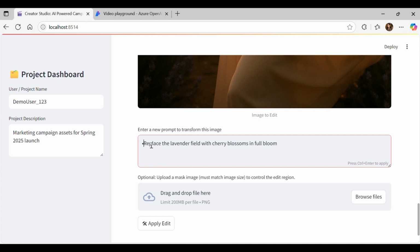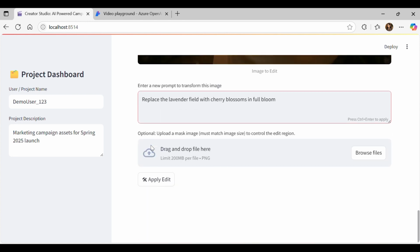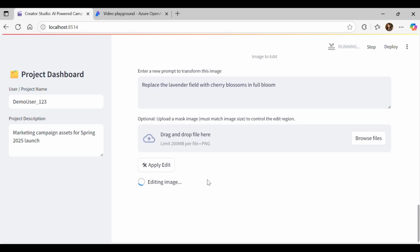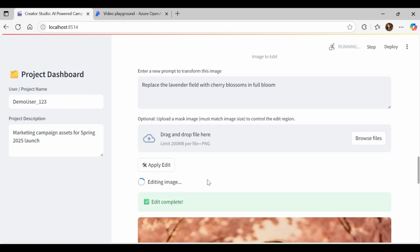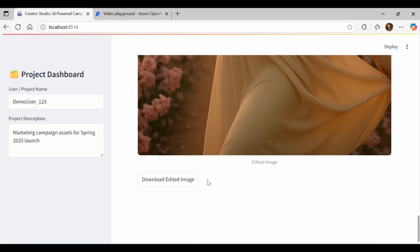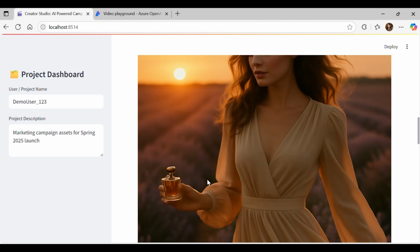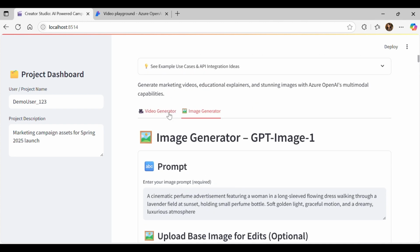Yeah, so the cool thing about this particular model is that you can iterate upon the generated images. And so let's say I want to replace the lavender field with cherry blossoms. I can apply the edit right away. And this is great for seasonal rebrands or if you just want to make some quick fixes. I see. And the editing the image you said takes about 20 seconds to a minute, right? Yeah, it really depends. I would say actually at least 40 seconds, 45 seconds. It depends on the size and the quality of the image, but it can range from like a minute to 2 minutes.